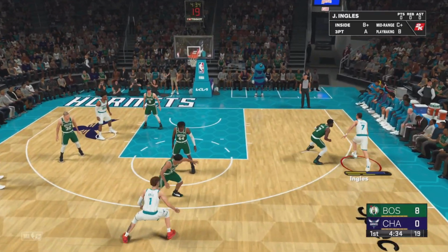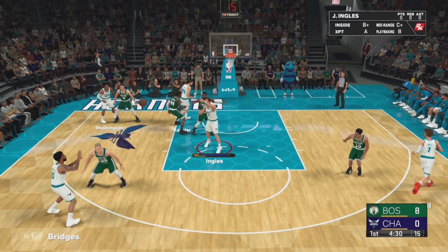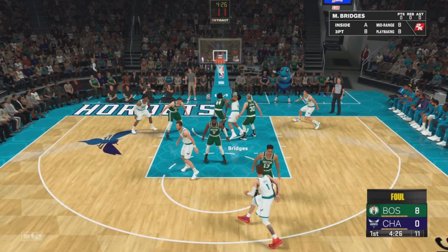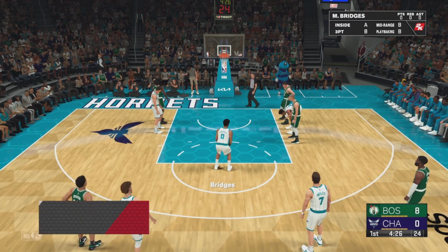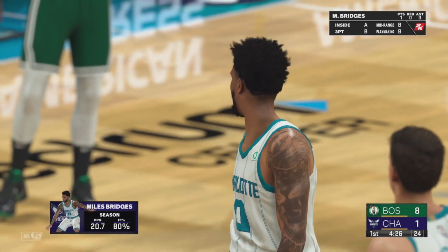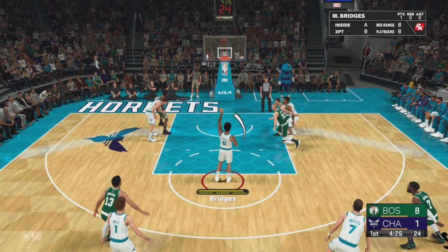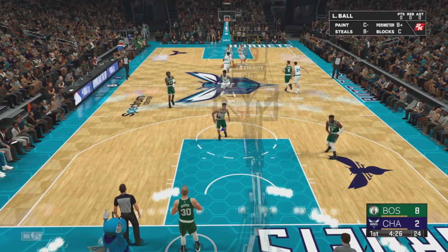Here we go. Ingles. To Bridges. The shot, no good, but the foul on Robert Williams. His first of the game. Two free throws. Bridges with the first one is good. He's been averaging 20.7 points per game this season with an 80% from free throw range. Second free throw is also good. We're officially on the board.